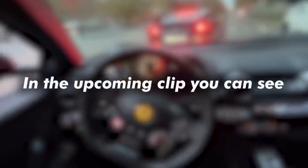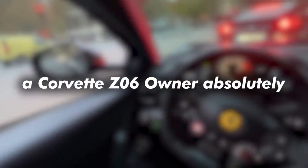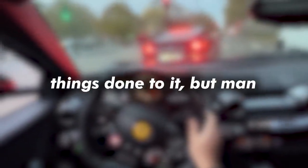In the upcoming clip, you can see a Corvette C6 owner absolutely disrespecting this V8 Camaro. Sadly, I don't know any of the things done to it, but man, this Corvette pulls.